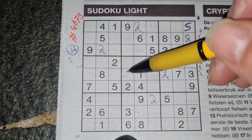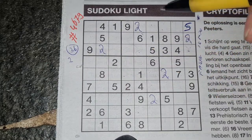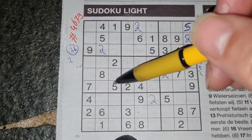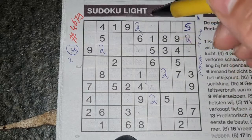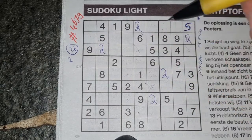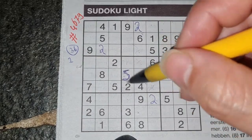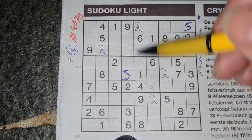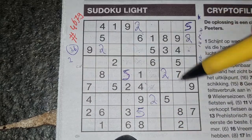Then, 1, 2, 3, 4, 5 missing numbers in this big square. One of the missing numbers is 5. We see here 5 in this row, so no 5 in these two boxes. Here 5 in that row, so no 5 in that box. Here 5 in this column, so no 5 in those two boxes. One box left for the 5 in this big square should be here. 5 in this column, 5 in that column. So the column between, the middle column, the only place left for the 5 should be here.